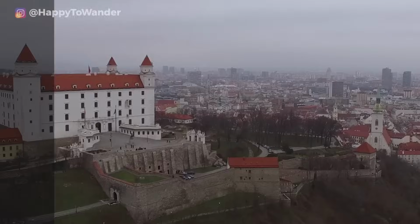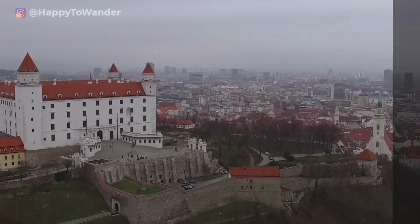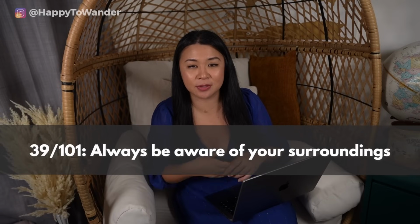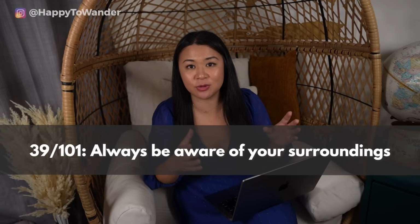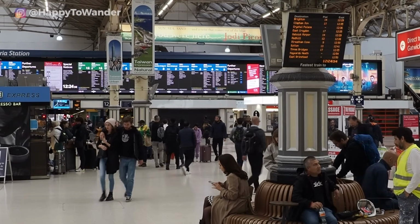All right, now let's move on to safety tips and how to not get scammed in Europe. The first thing is to just be aware of your surroundings. A lot of scams in Europe really thrive on distraction. So long as, whenever you're in a crowded place, you have your wits about you, you're taking note of nobody coming too close to you or keeping a hand on your belongings, that in itself is probably enough to thwart the majority of scams.